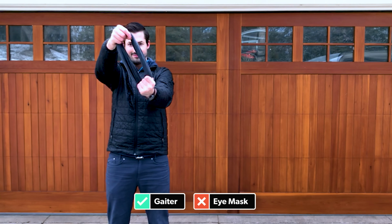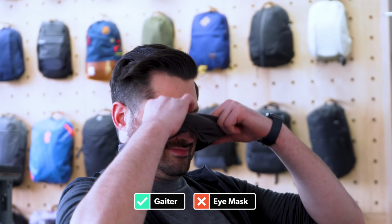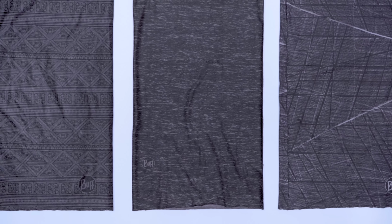A Gaiter, or a buff, can do everything an eye mask can, and then some. It's designed to protect your face from sun, snow, and everything in between. However, you can also use it to cover your eyes and get some sleep on the plane or during a long layover. It's also more comfortable. Unlike most eye masks, there are no straps to rub against your ears or Velcro to pull against your hair. We like the brand Buff because they have a range of materials to choose from. Opt for merino wool if it's cold, or go with the CoolNet UV Plus if you're somewhere warm. You'll be glad to have the added versatility of a Gaiter while still getting some shut-eye.